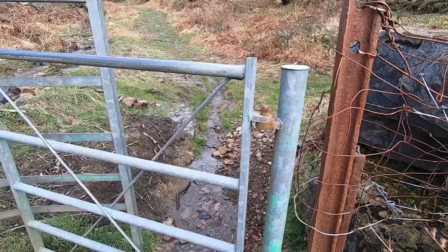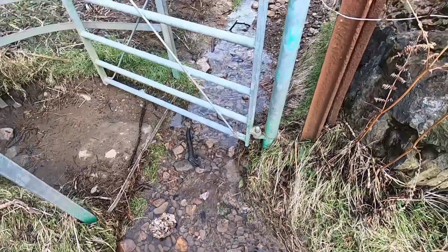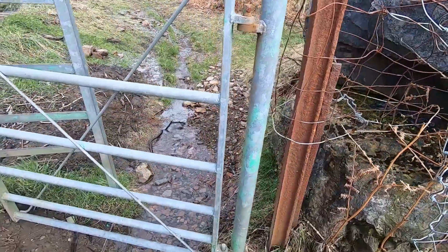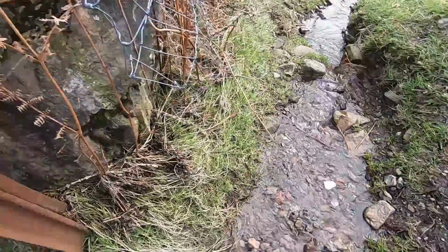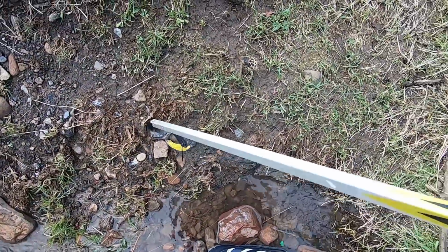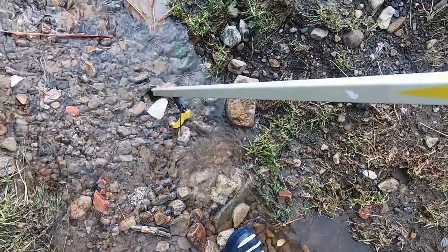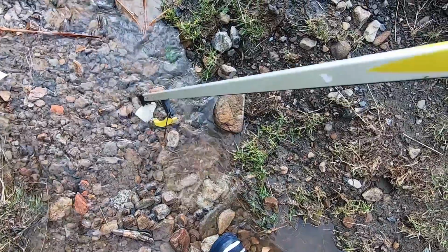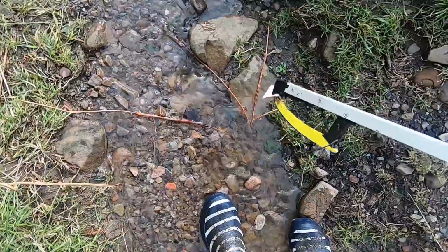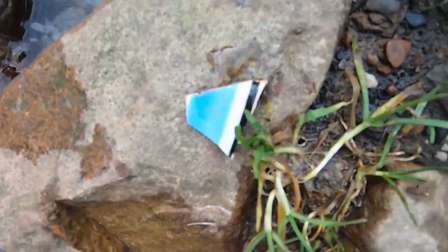The level of the water at this gate on the path has lowered a bit, but it's still running a bit of a stream. Let's have a look if there's anything new washed down in the water. And already I can see a few things. There's a bit of a bottle there. Registered design. Oh, some pottery. Now, is that plain or patterned? Plain. Another little bit. Plain or patterned? Oh, look! It's blue and white stripe.